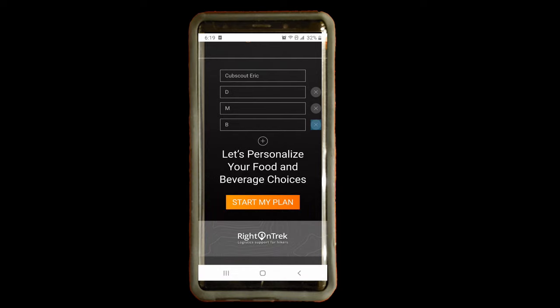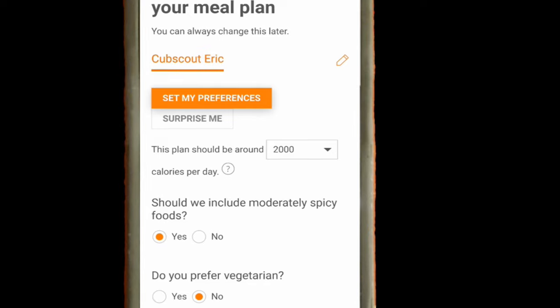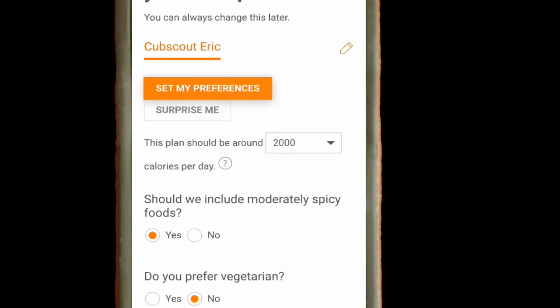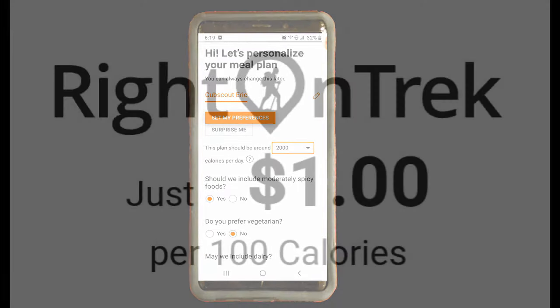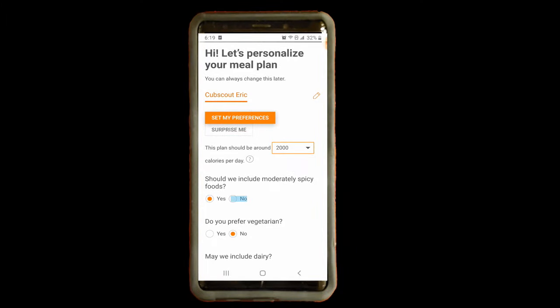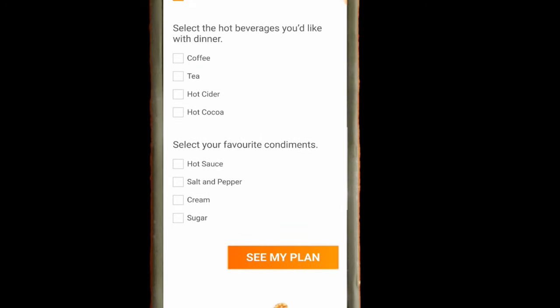You can delete individuals if they bail on you. Then select start my plan. Select surprise me for a truly adventurous meal. No thanks, I'll select my own. You have an option to select 2 to 4,000 calories of food per day. The cost is $1 per 100 calories. Half the cost of the competition. Let's continue with our preferences, selecting drinks for breakfast and dinner, plus condiments.